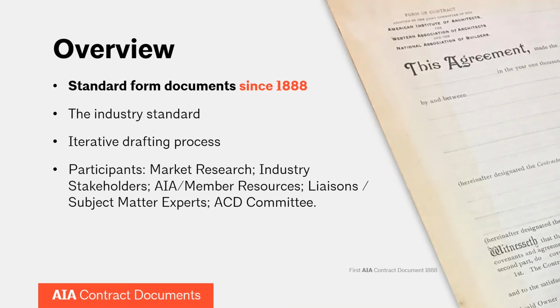Before we get into the substance of current trends in design build, I want to spend a couple of minutes going over the history of the AIA Contract Documents program, because I think it's important to have a framework and a general understanding of the way that the contracts are developed, because it'll help inform today's discussion. The AIA Contract Documents program has been around since the first document was published in 1888. It was actually an owner-contractor agreement, and it's the one that you see on your screen right now, believe it or not. And that is what has morphed today into becoming the A201 General Conditions document.